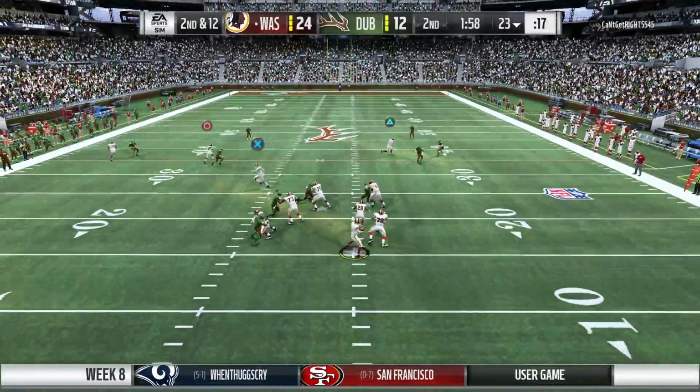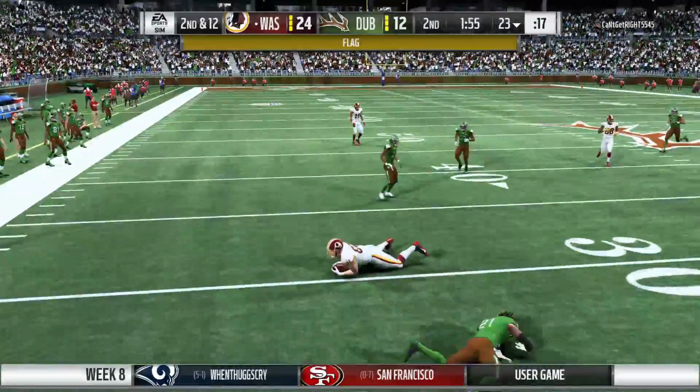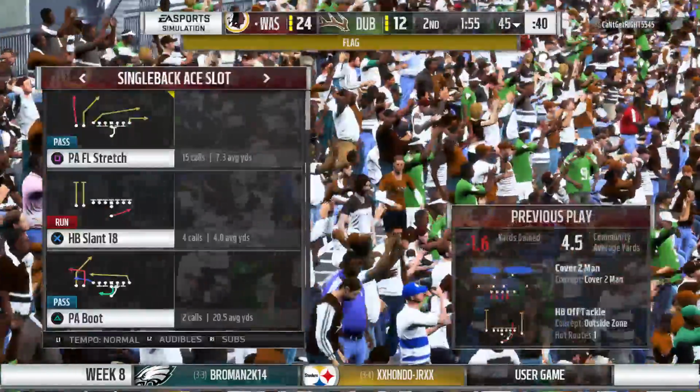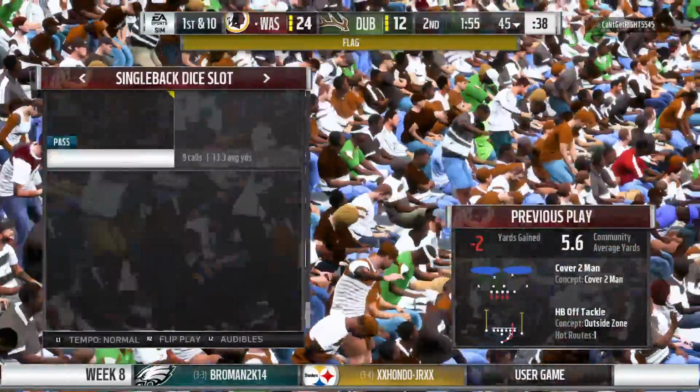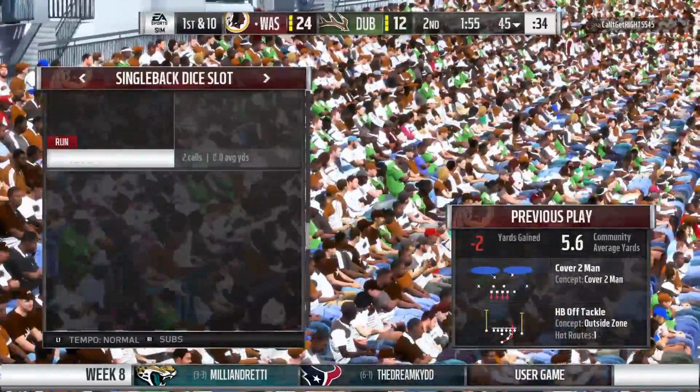Back to throw here. Caught, Kelsey, left side. And he's going to be brought down by the face mask. Here come the flags. This is going to get him a first down. So they'll take the yardage and tack on 15 more for the face mask.